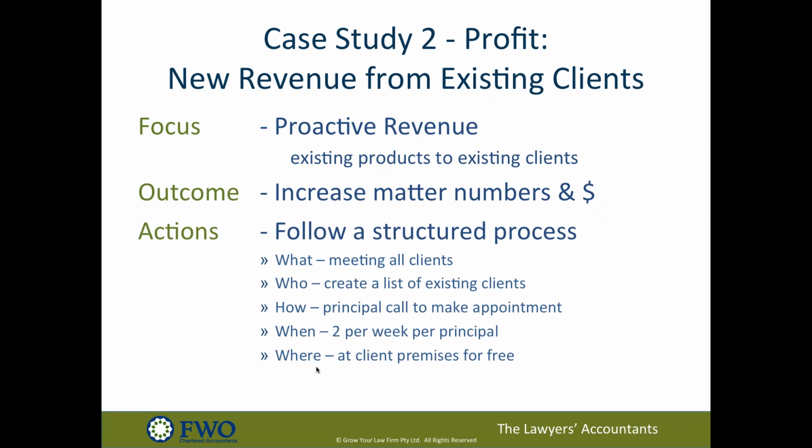So what we did is we followed a structured process, and this is a process that I do in my firm. This is a process that I get my clients to do when they're ready, because they need to get the foundations right in their firm before they start driving revenue. But it's the same as any business.